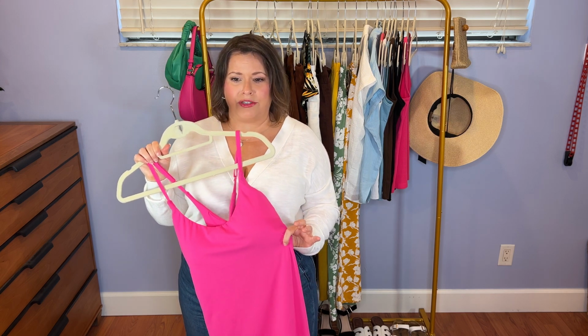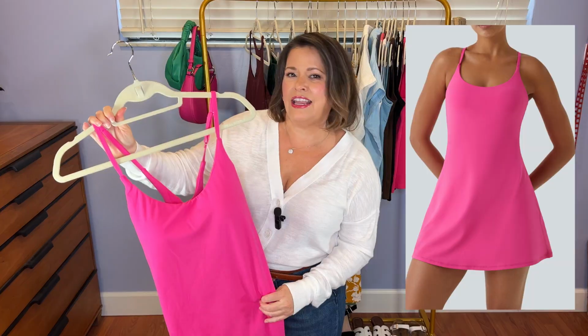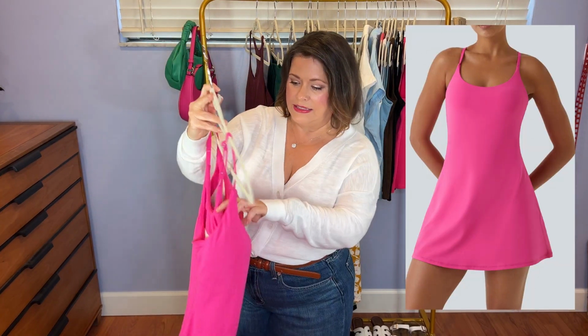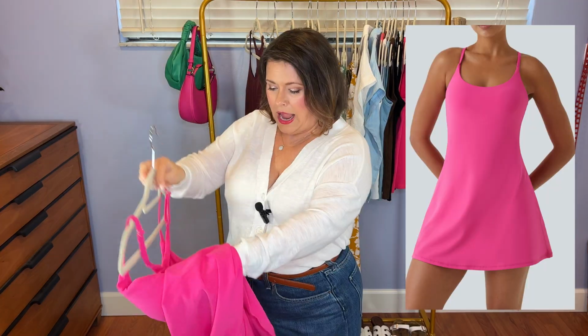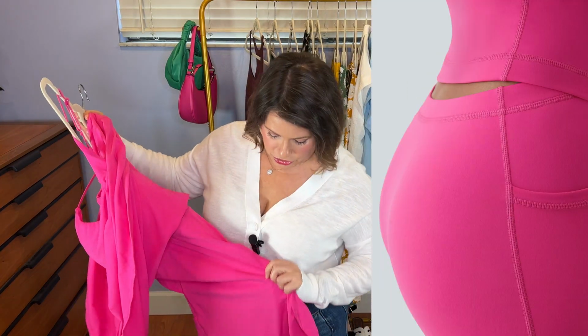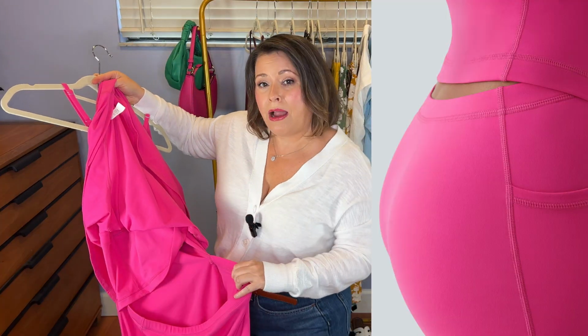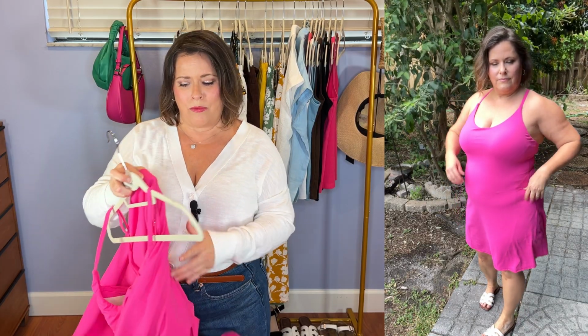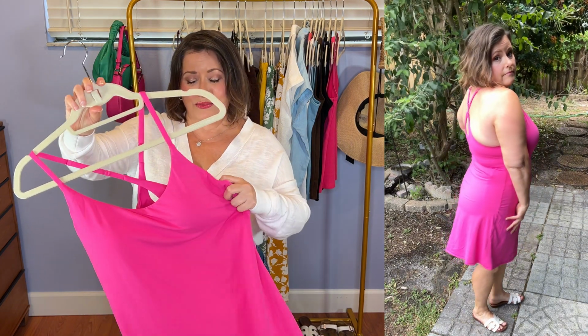It does come in extra small through 3X and in over 25 colors. But what is so great about this is it does have a built-in bra, and it has these built-in shorts that are open in the back for easy access when you have to go to the bathroom. Now, I would say getting into the dress initially is a little tricky, not difficult, but just a little tricky. But once you get into it, it is really flattering.